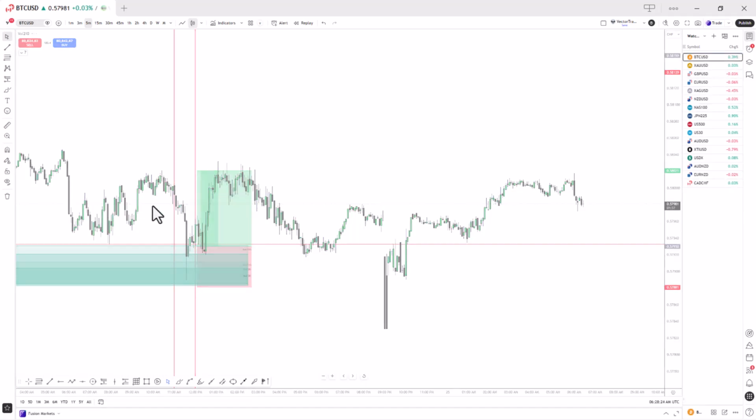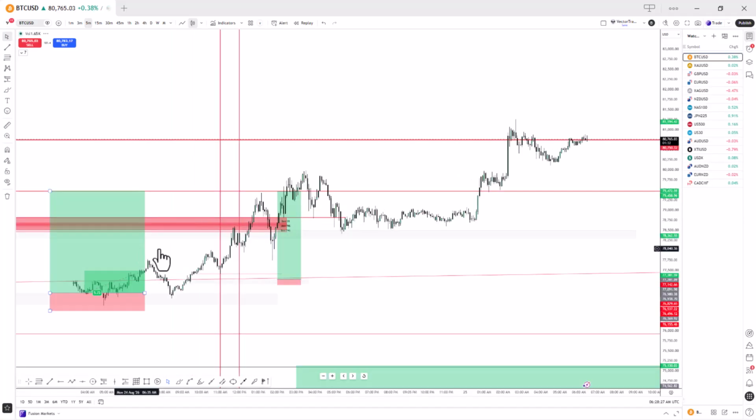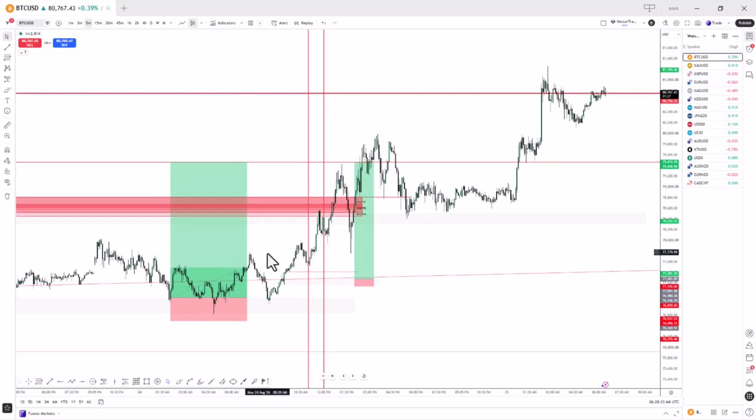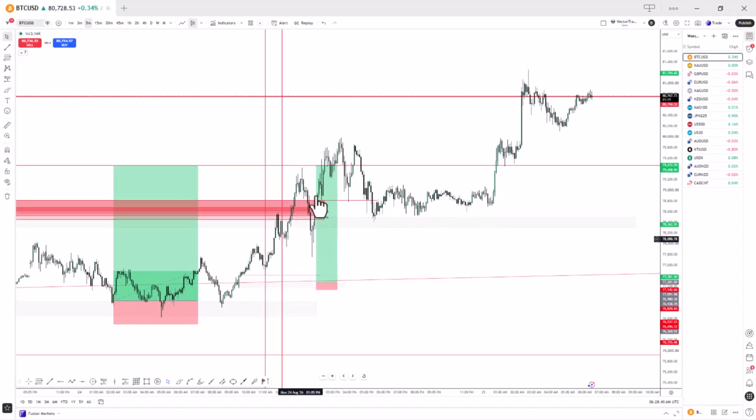Now, the most painful trade that I executed was this one right here, BTC. This was painful. My TP was here. Price came very close to it, then reversed all the way back down before pushing all the way up. This was very, very stressful, right?